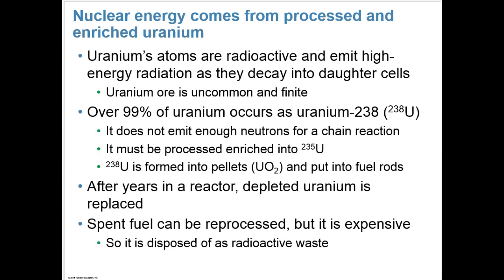Uranium's atoms are radioactive, and they emit high-energy radiation as they decay into daughter cells. Uranium ore is uncommon, and it's finite, meaning it's non-renewable. Over 99% of uranium occurs as uranium-238, and it does not emit enough neutrons for a chain reaction. It must be processed, enriched into uranium-235.